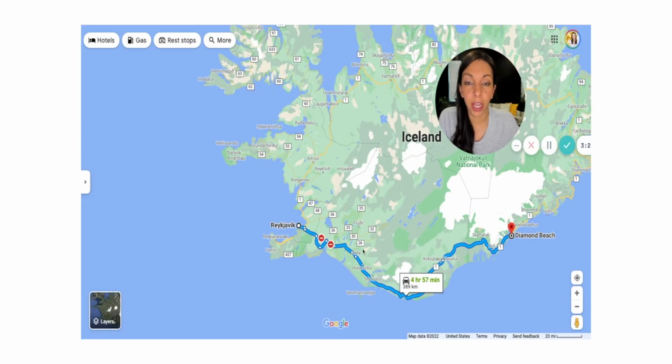Looking at this map also helped me decide which bubble hotel option we wanted to do, because one was a tour of the South Coast and one was the upper side, maybe like this area. And that's called the Golden Circle Tour, I believe, which is the one we did. So since we were going to drive from Reykjavik to Diamond Beach, we knew that we would stop at some of these waterfalls, which are amazing and beautiful to see along the way. So I didn't want to do the same stops for the Bubble Hotel.